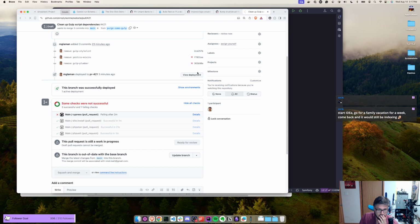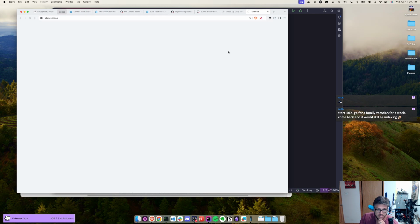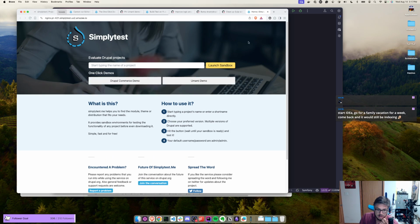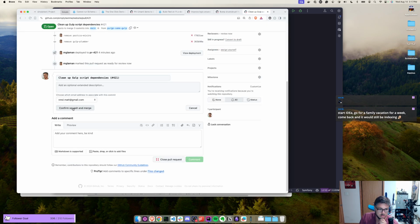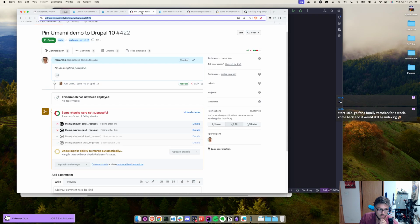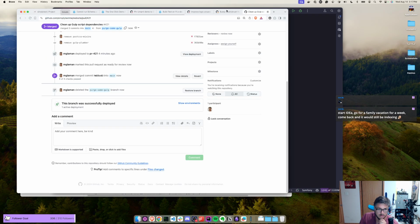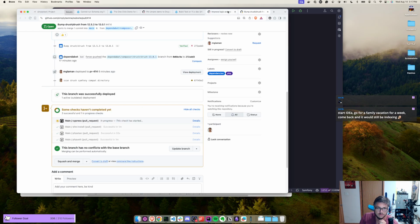Let's just mark it ready. Let's view it. If the CSS looks good, we can ship it. CSS looks fine. So we'll merge, and that will give us a PR environment for 422. Since we're waiting on 379, 413, 414, 413.